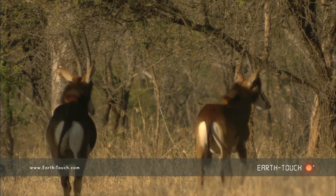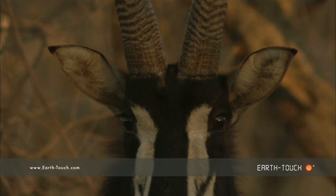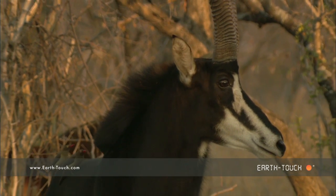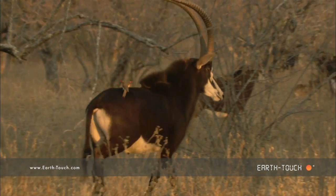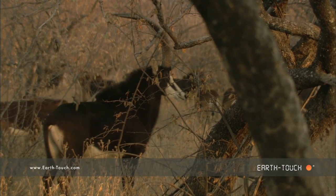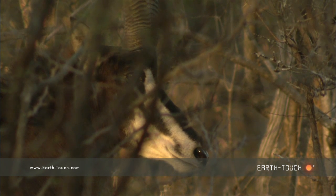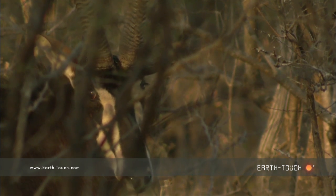And we follow, coming at them from a different angle. There's a clear view of this magnificent dominant bull that works this nursery herd. What an incredible animal this is. And they have a way of hiding themselves behind the grass and the bushes so that you just can't get a clear view.